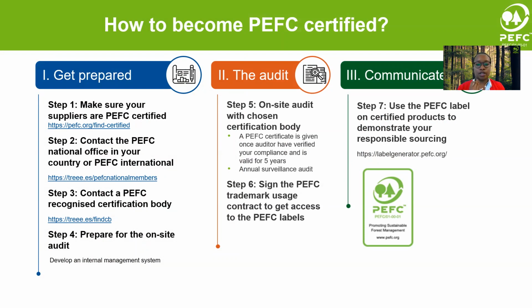During the on-site audit, as step 2, with the chosen certification body, a certificate will be given once the auditor has verified that you comply, and the certificate is valid for 5 years. Within these 5 years, you will have annual surveillance audits.